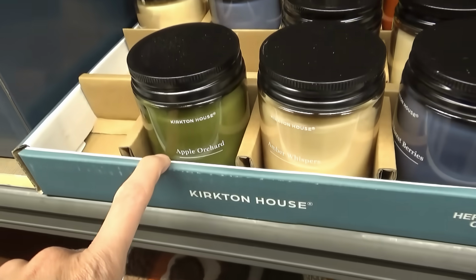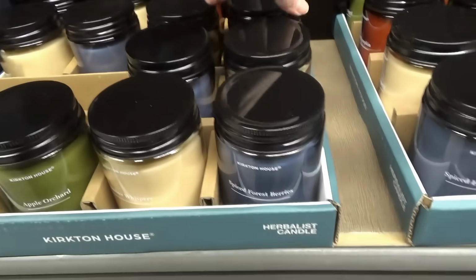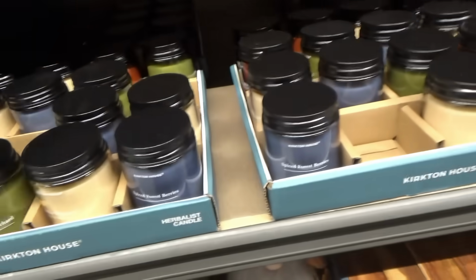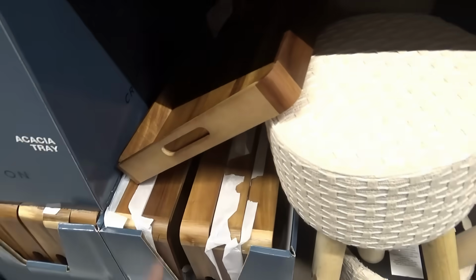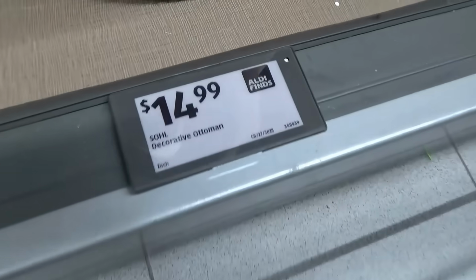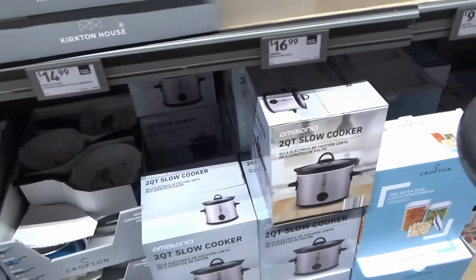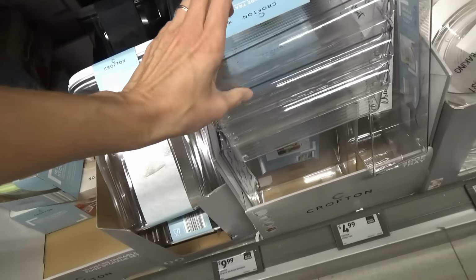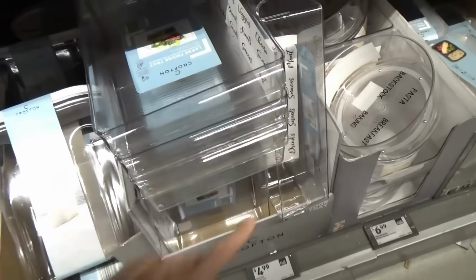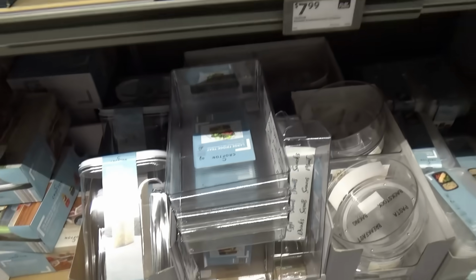They've got some more little candles. Apple Orchard, Amber Whispers, Spice, Forest Berries, and Cinnamon Pumpkin. These are $3.49. These trays are $12.99. And these little ottomans here are $14.99. Pots and pans. Mini slow cooker. They have the fridge trays. Did I see these last time? And the little Lazy Susan thing that you can put in the refrigerator. Those are $4.99 and $6.99.